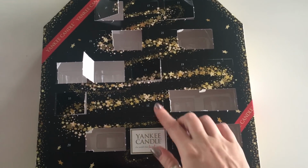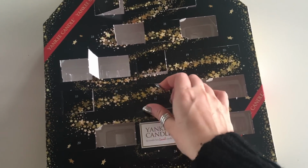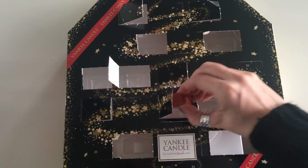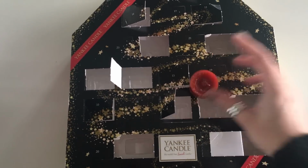That's behind door number 16. I'm getting excited to see what the Christmas... Oh, typical. It's another cozy by the fire.